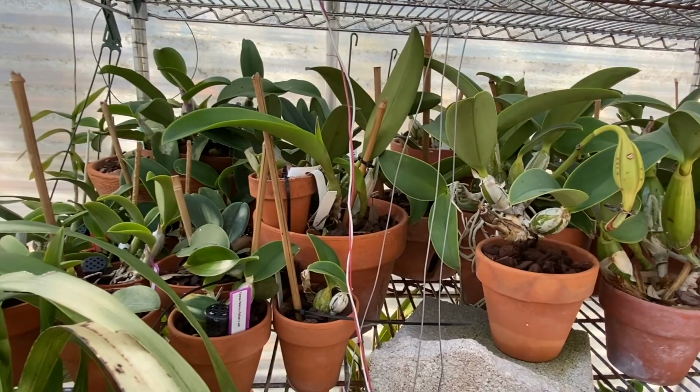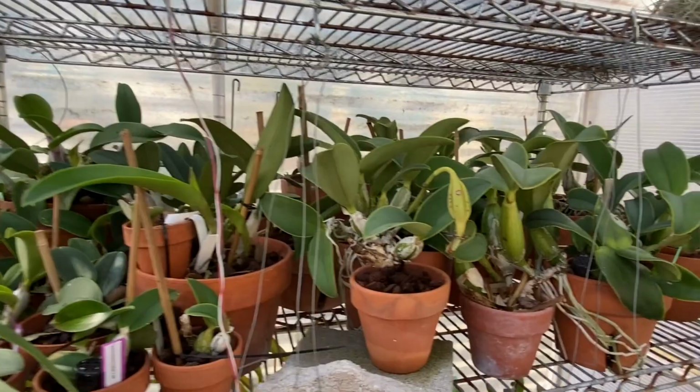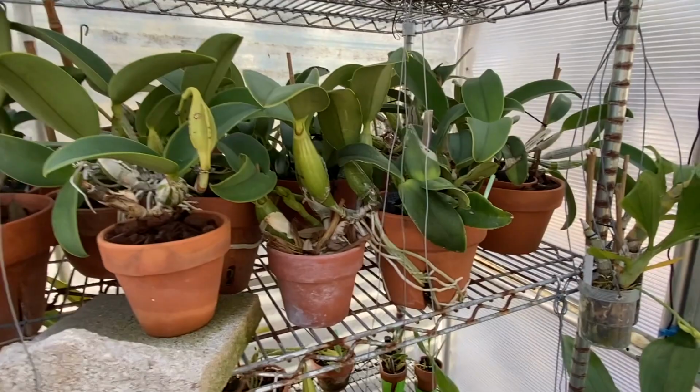So that's everything. That's another update. I think the next update for these guys will just be the blooms. There's really no reason to show you spikes over and over again. I don't want to bore anyone. So enjoy.